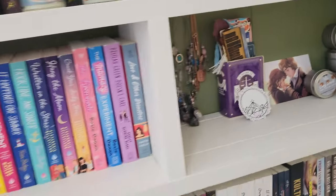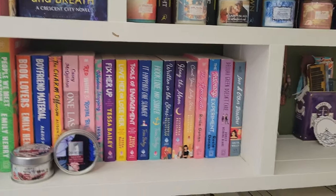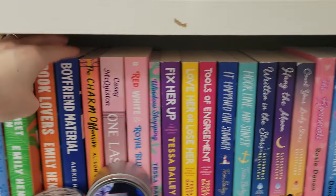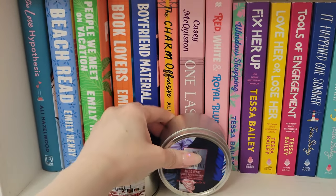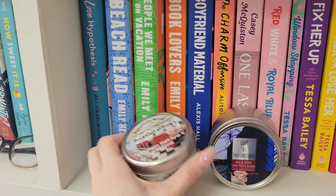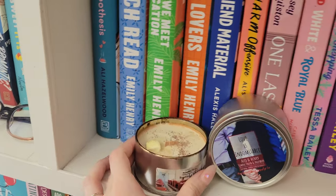And then over here are my contemporary romances. This is kind of like my favorites shelf. So I have a whole bunch of queer romances, my Tessa Bailey, and then a bunch of favorites. And then I have this candle, which came in a box, I think for One Last Stop, as well as this one. This is one of my favorite candles because it has a little pat of butter in it. I think it's so cute.